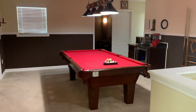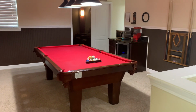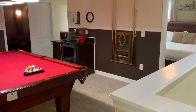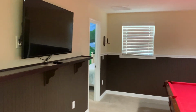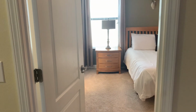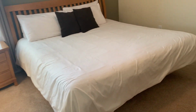There is over there a little, I believe that's a kitchen with a microwave and a refrigerator. Maybe even, was that candy there? Everything you need to play the game. Lovely large area here. And of course, an obligatory television. So let's start taking a look at some of the bedrooms that we have here. So I'll start with this one. Again, another king size bed.